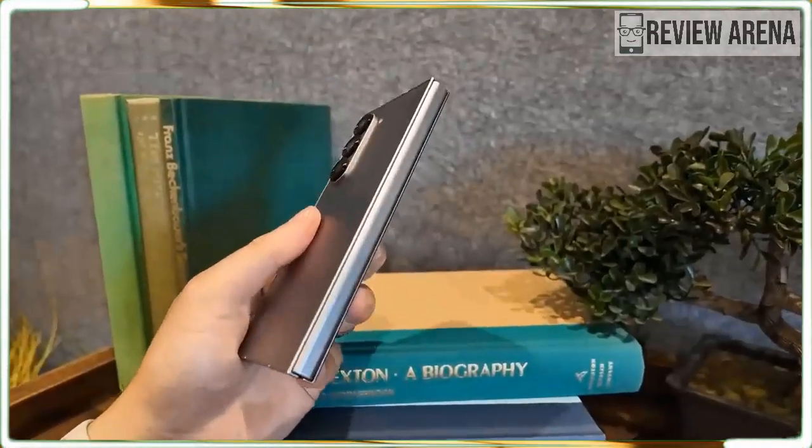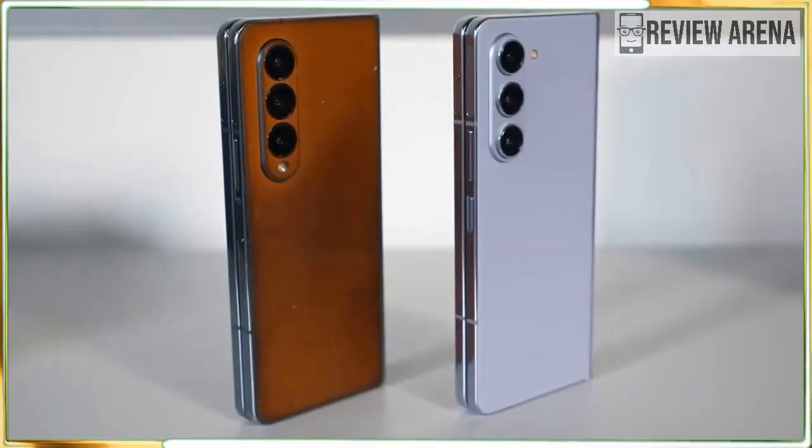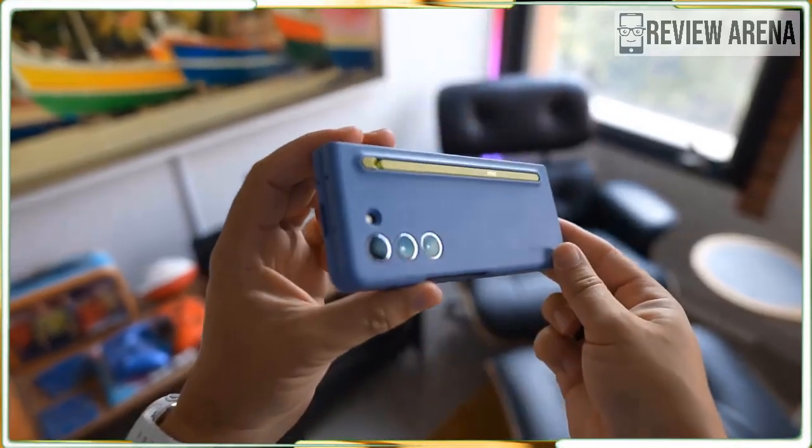In our testing, we saw the Z Fold 6 hit 96.9% of the DCI-P3 color space compared to 90% for the Pixel Fold, and the OnePlus Open reached an even higher 120%.